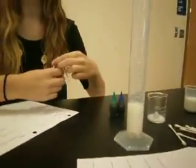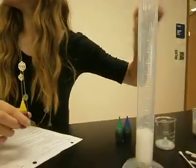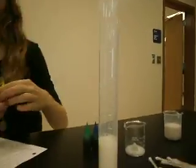What color? Okay, so we're supposed to use all the colors. Yes. Okay. Put one drop in each corner. There's no corner. Put one on each side. You have to pour it in. Okay. No. Oh my gosh, we poured... Did you get half and half? Yeah, this is half and half.